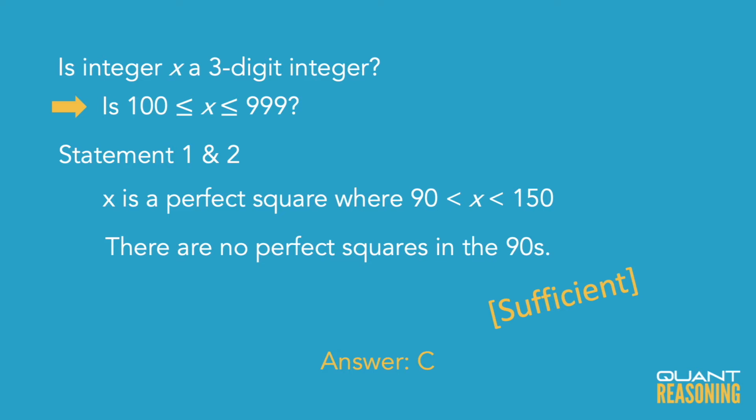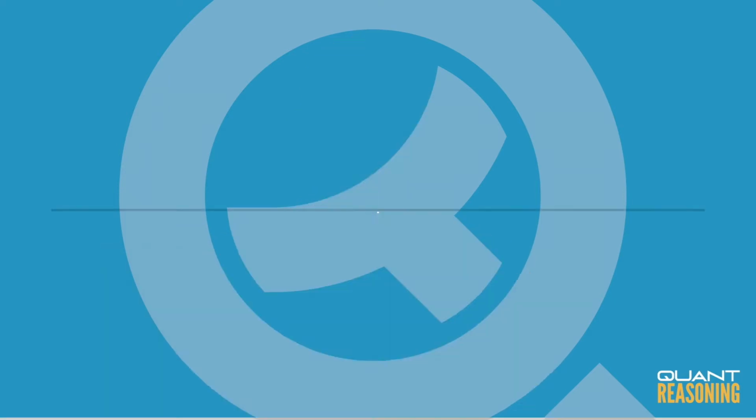Now just for fun, what are the perfect squares in that range? They're 100, 121, and 144. There are no perfect squares in the 90s. The last perfect square before 100 is 81. That's 9 squared. So again, correct answer choice in this one, C. Alone they're not sufficient, but together these statements are sufficient to answer the question.